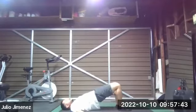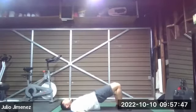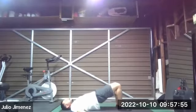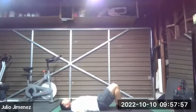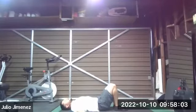Up, down, up, down, up, down, up. Get those glutes. Come up as high as you can.